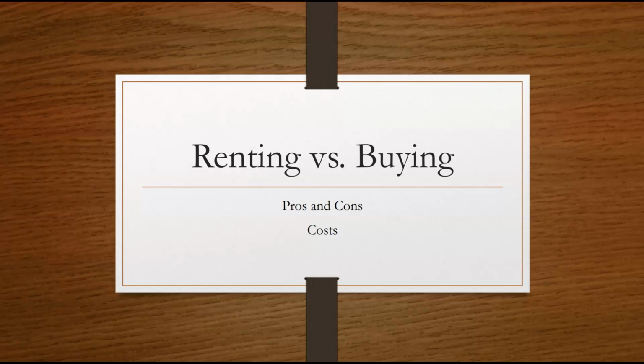Hello, and in this unit we will be discussing renting versus buying, what the pros and cons are, and the costs. Many people make many decisions in the process of acquiring a place to live.